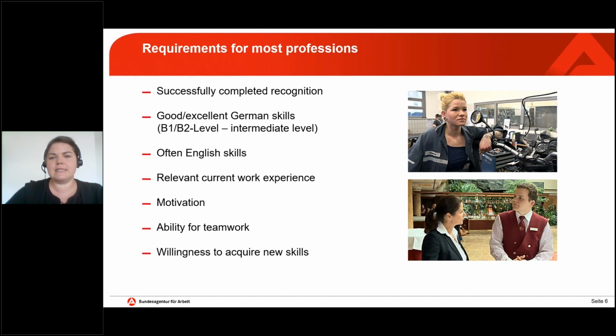There are few requirements to have a good chance on the German labor market. For most professions, they are the same. That is why we listed them here, just to give you an idea what you might need to bring to have a good chance on the German labor market. We mentioned it before many times now. You need a recognition of your degree, whether that is an academic degree or a vocational degree. I will tell you more about the recognition process in a second, just to have it in mind. You need the recognition.